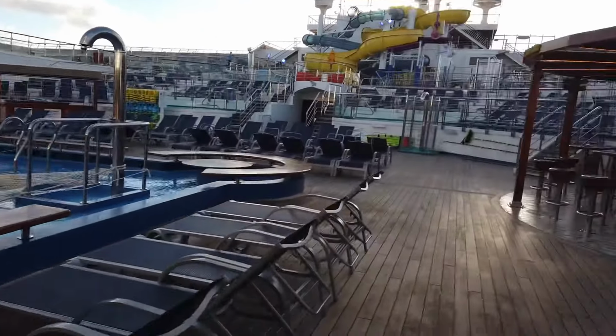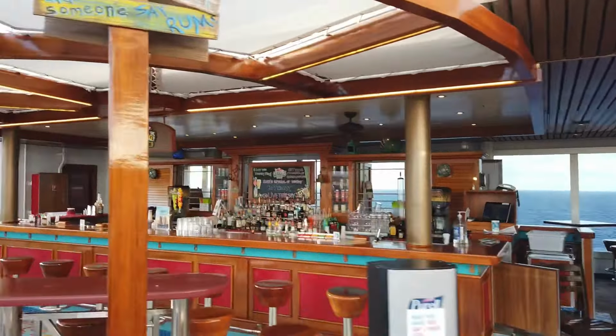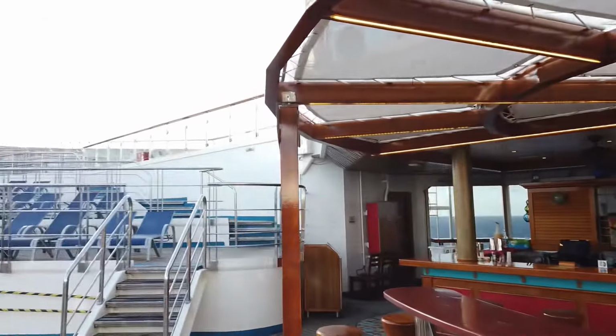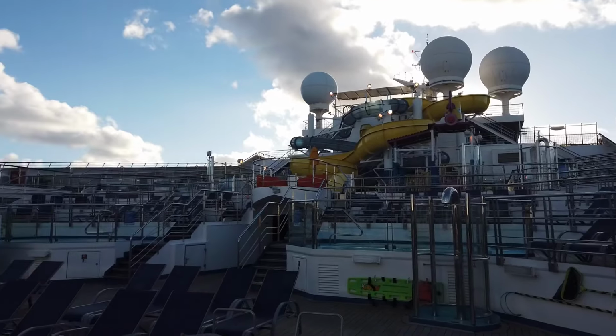Back here we have the Blue Iguana and the Red Frog Pub. So you can grab many drinks out here on the Lido deck. Or they can deliver them to your chair wherever you may be on this deck as well.